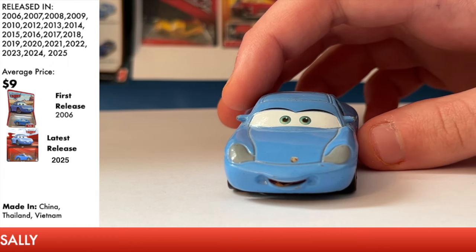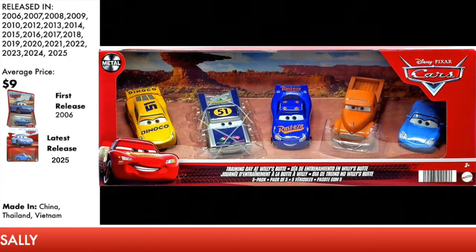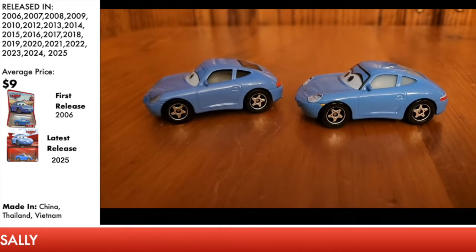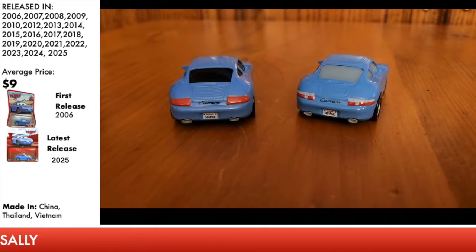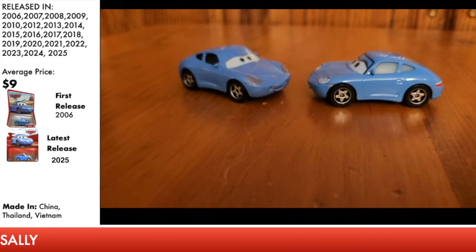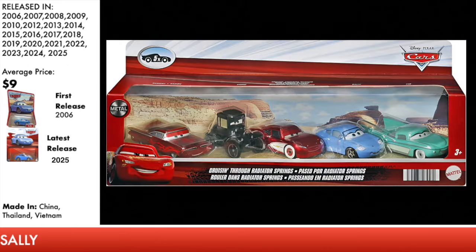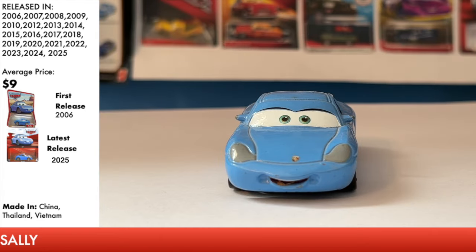Although it should be noted that in late 2022, in the Training Day at Willys Butte 5-pack, this Sally was re-released with some updated details, like a slightly lighter shade of blue, new facial expression, and updated lights. Strangely, these changes would stay exclusive to this 5-pack and another 5-pack in 2025 that's reusing that variant of Sally. And in all other releases, regular Sally has continued to have the original facial expression and color scheme.